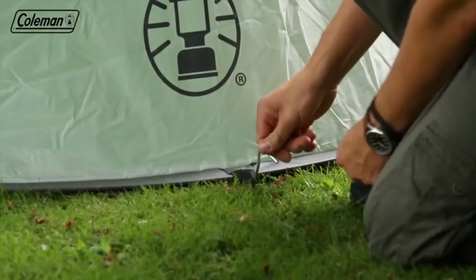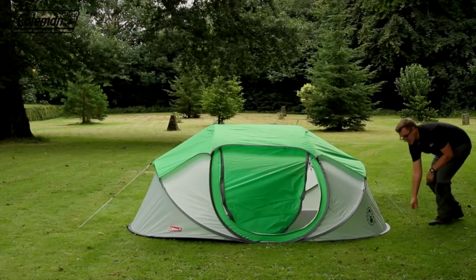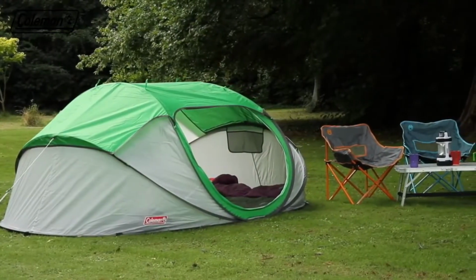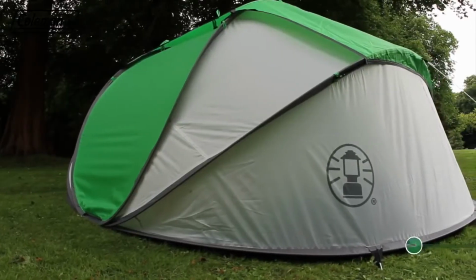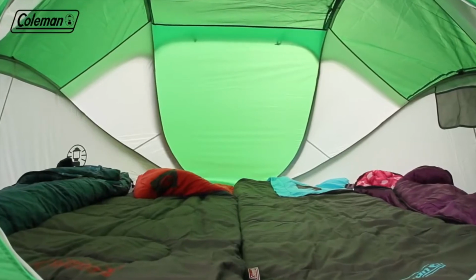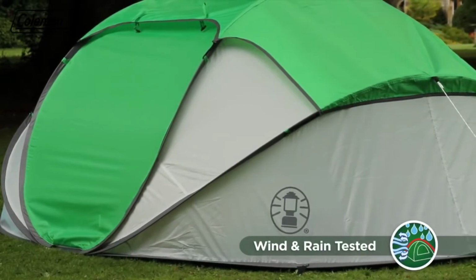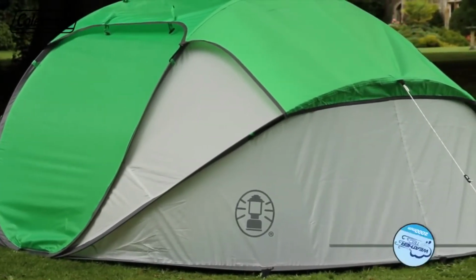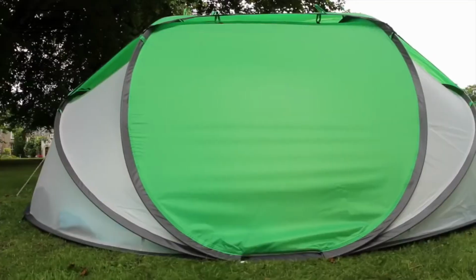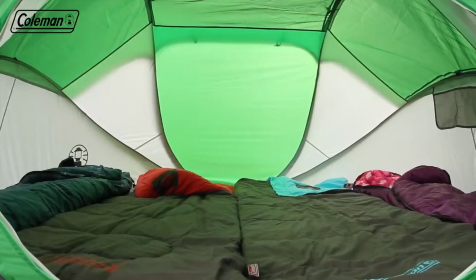Peg down the tent using the webbing loops and then peg the adjustable guy ropes, pegging at 45 degrees for stability. Once pitched, the Galliano offers comfortable outdoor accommodation. Sturdy fiberglass poles combined with a stable tunnel construction ensure the tent stands strong in all weathers. Heavy rain is no match for the polyester fly sheet, which boasts a hydrostatic head of 2000 millimeters as well as taped seams to keep you dry. The tent's fabrics are also fire retardant for greater peace of mind.